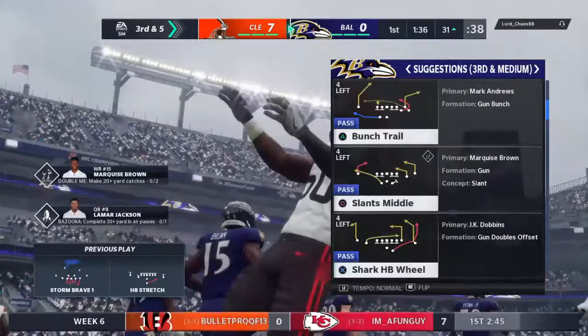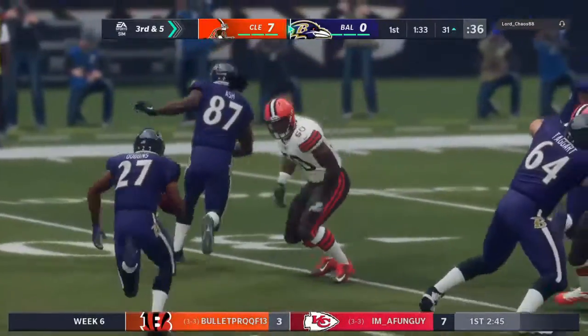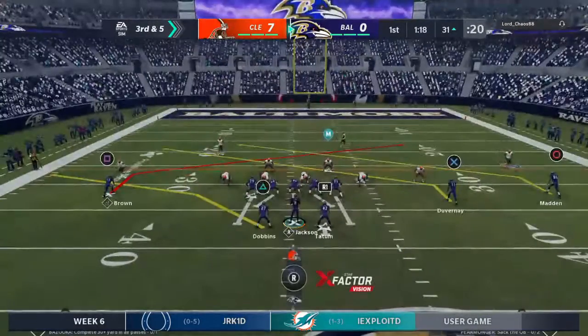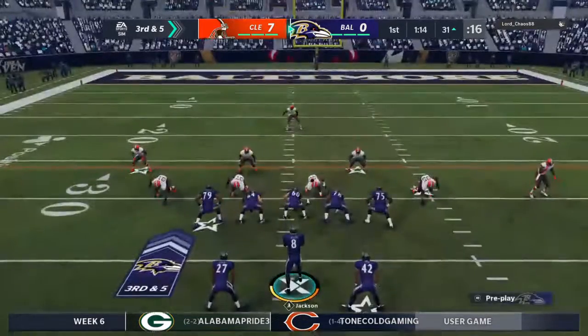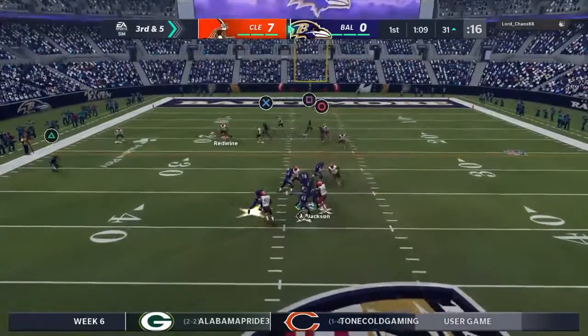The running lanes have definitely not been there for him here in the first half, and I don't think it's all been his fault. His offensive line hasn't given him much space. A loss results there. It looks like a nickel set now for the Browns on third down. From the gun, Jackson.